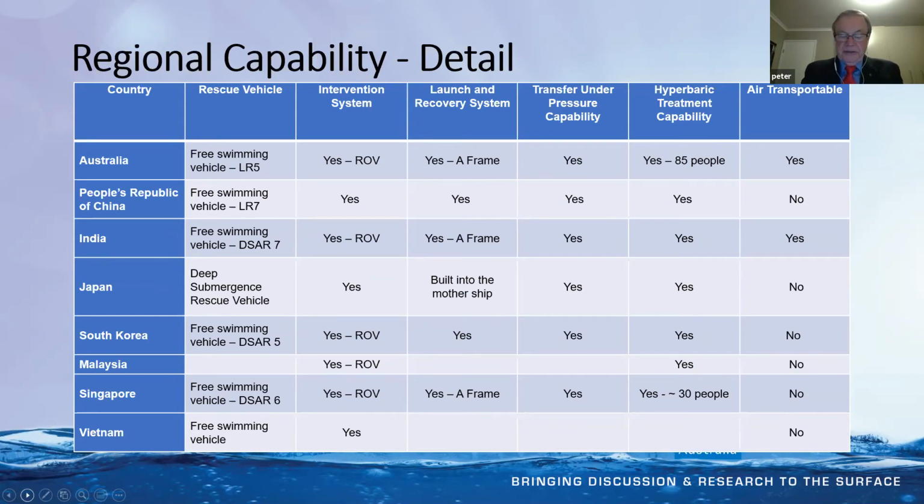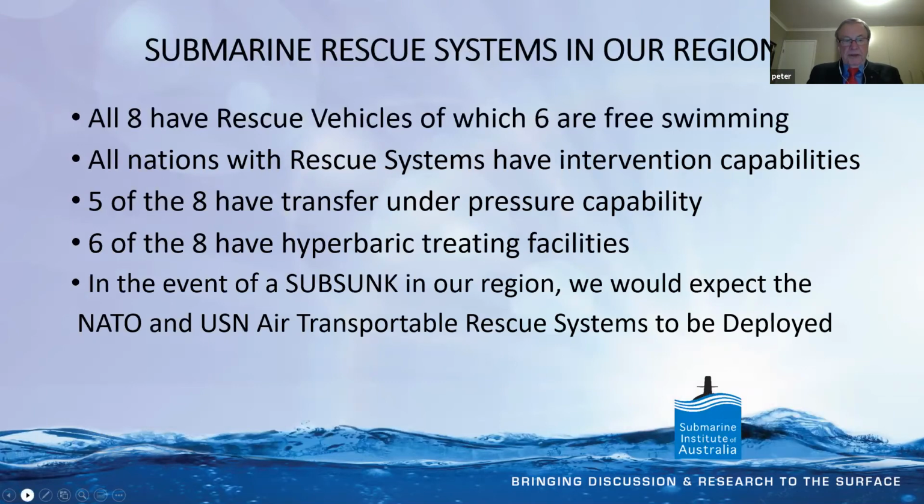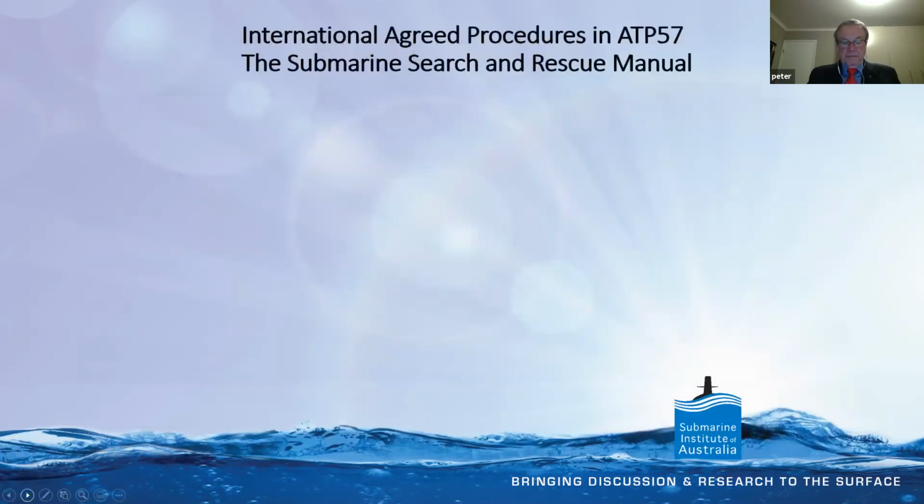They too have limitations in that there is a high level of complexity in their mobilization, transport to an embarkation port, and embarkation into a vessel of opportunity, as Toff has just explained. However, all of the air transportable systems are able to reach a sunken submarine within 3 to 4 days.